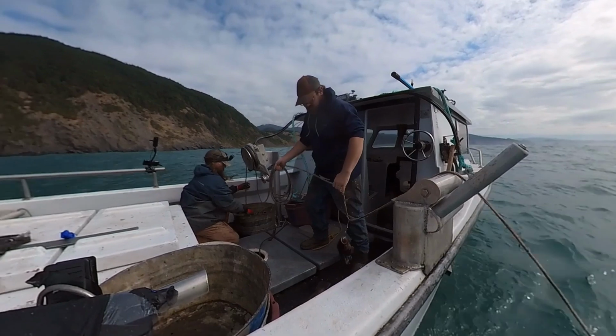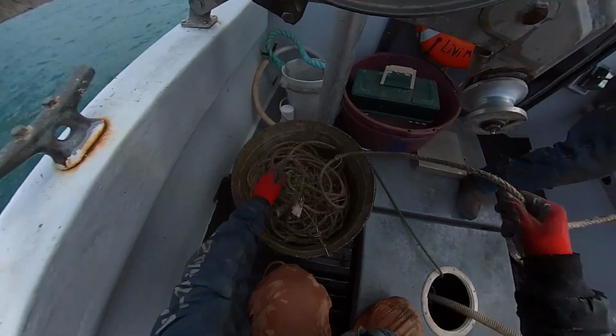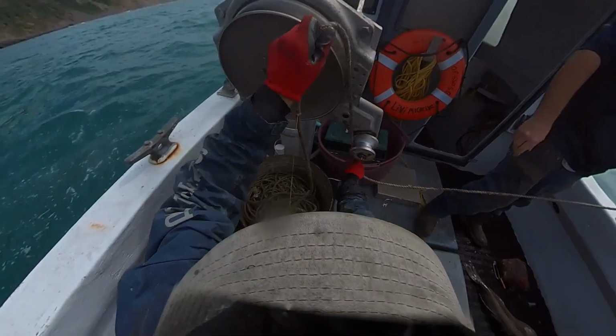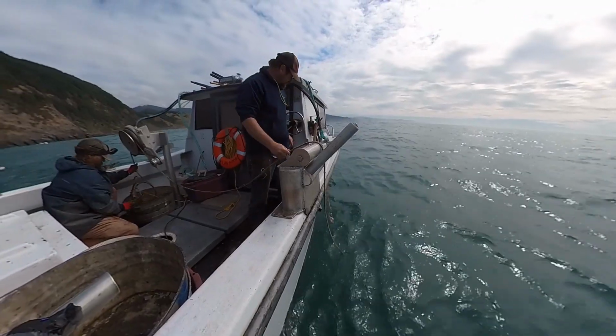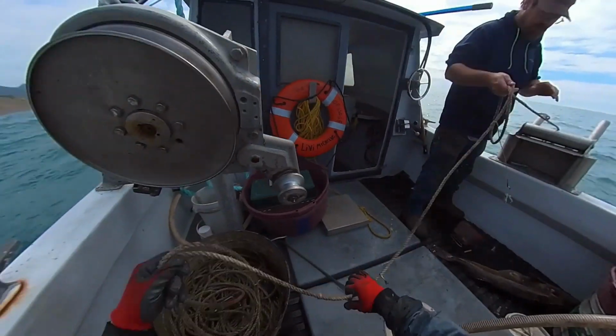Wow, monster China rockfish. No swim bait. We broke off. We have to get it from the other end. There is still over half a tub.